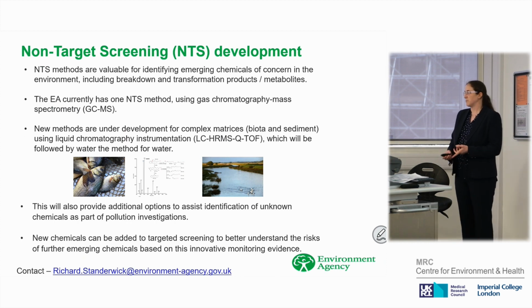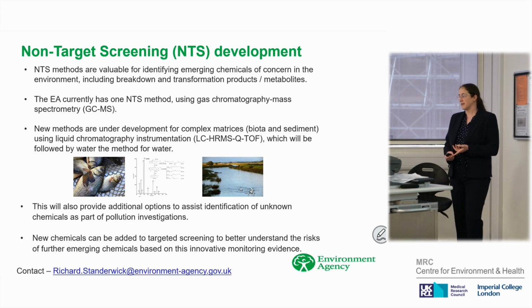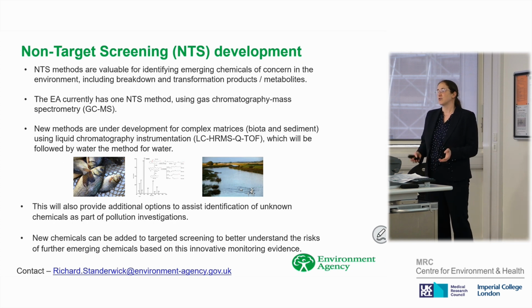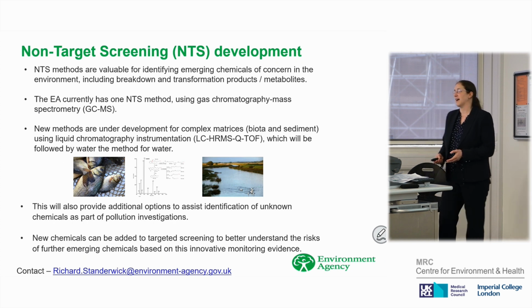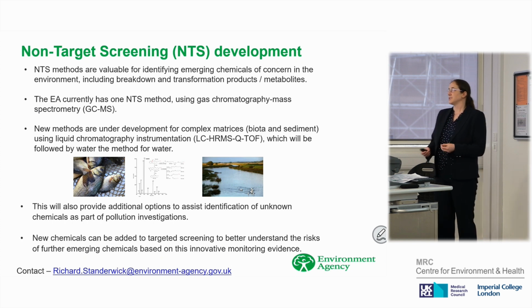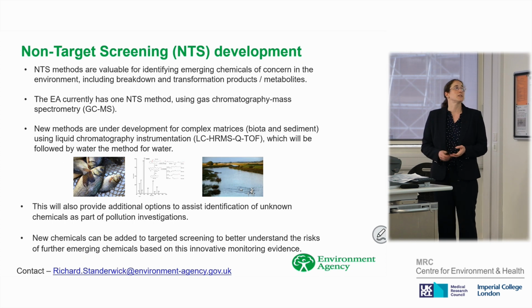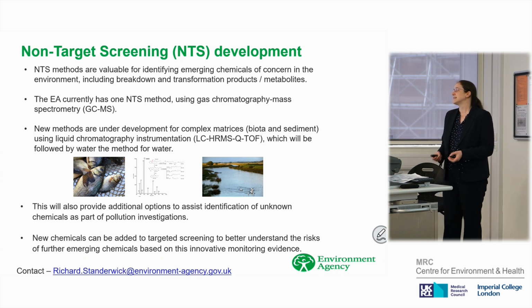So as a result, we've begun development of non-target screening approaches, which, depending on the definitions that you use, you might think of more as suspect screening, depending on the terminologies. So non-target screening methods are really valuable for identifying emerging chemicals of concern in the environment, including breakdown and transformation products and metabolites. So the Environment Agency has already got one non-target screening method using gas chromatography mass spectrometry, which is really useful for volatile compounds. But until recently, we've never had any development of the LCMS tools.